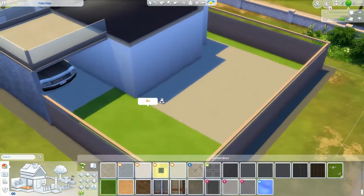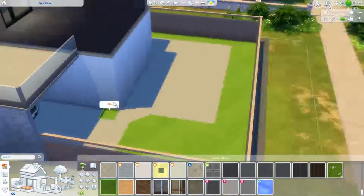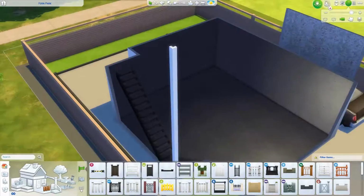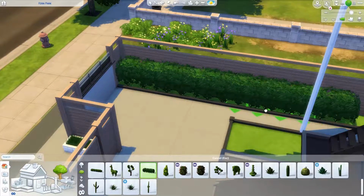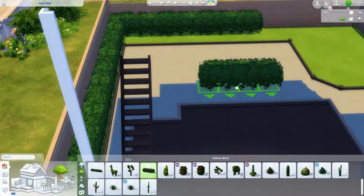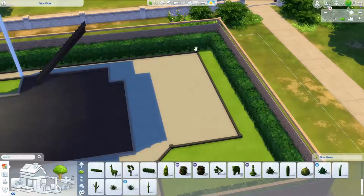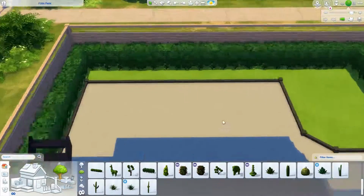But now I'm just doing the grass. As I said, I use the fake grass and I absolutely love the look that it has. It's just so modern and so nice. I love it. And I use this little fence just to separate it from the concrete. The gardening, the plants and stuff, I don't go crazy with. I just use the standard bushes in the game, and I don't really add any flowers.